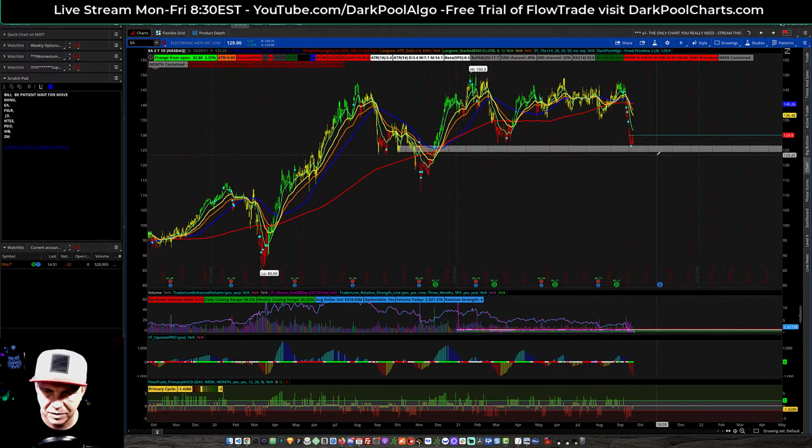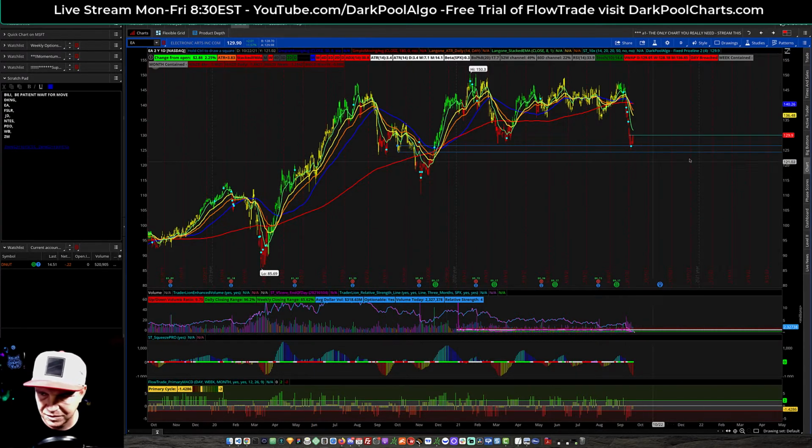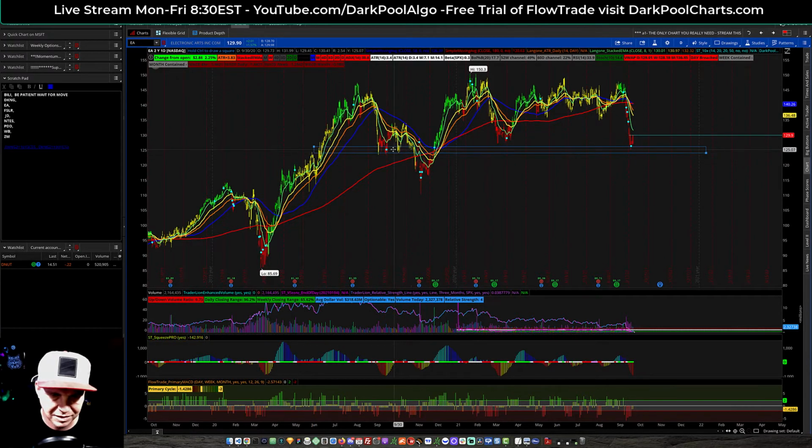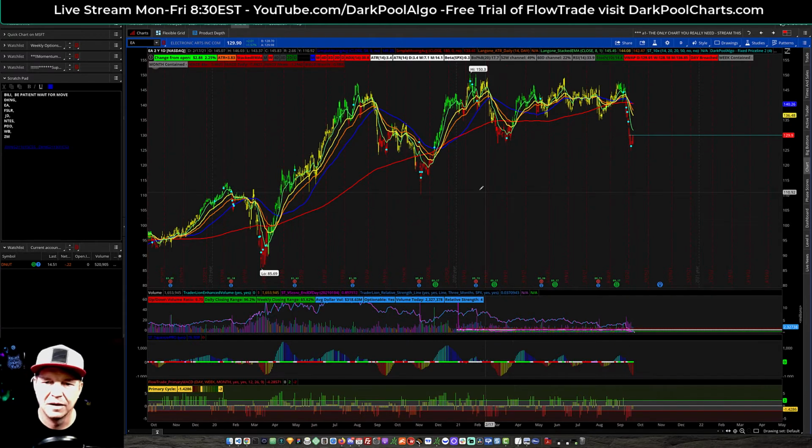Contrarian, if we break below... fortunately, I think I got to make this one bigger. That's a big demand zone. It's very massive. All right, I'm not going to worry about the demand zone for now. I'm going to look at a fib level.